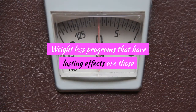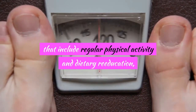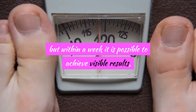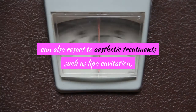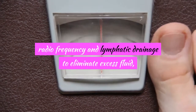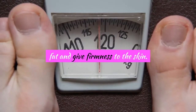Weight loss programs that have lasting effects are those that include regular physical activity and dietary re-education, but within a week it is possible to achieve visible results. But to complement this rapid treatment you can also resort to aesthetic treatments such as lipocavitation, radiofrequency and lymphatic drainage to eliminate excess fluid, fat and give firmness to the skin.